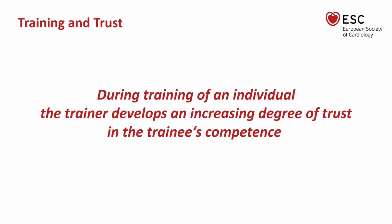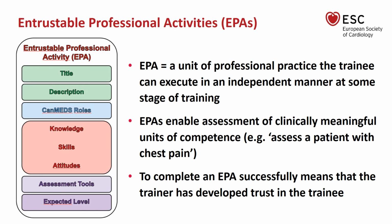And this process of building up trust automatically takes into account that each trainee requires a different number of exams in order to be competent in a clinical context. So for these reasons, we started to think about entrustable professional activities, because entrustable professional activities, or briefly EPAs, are a formalized way of taking individuality in learning and building up trust during this learning process into account.